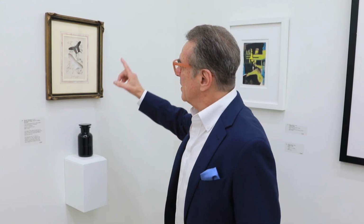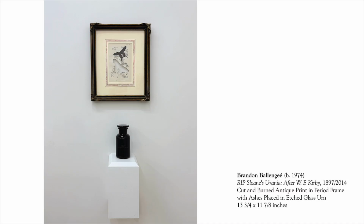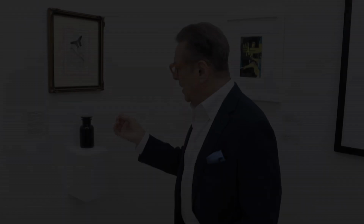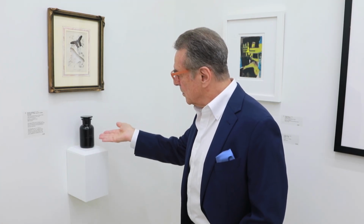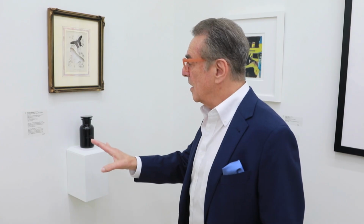Brandon Belanger, who's an artist, biologist, profound environmentalist, has seized upon an entire body of work where he seeks out these antique prints that depict an animal, an insect, a bird that is no longer on our planet. He's taken this image of this butterfly and cut it out, taken that shape and sets it to flames, taking the ashes and placing the urn here, rest in peace, with the name of the species that was last seen on this planet in 1895 in Jamaica.